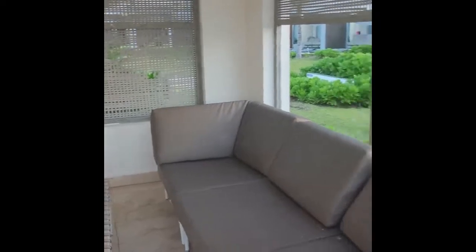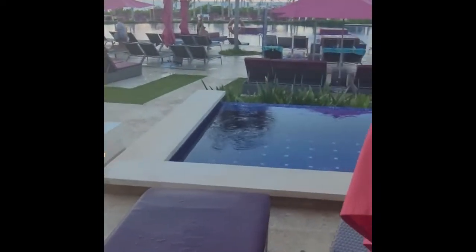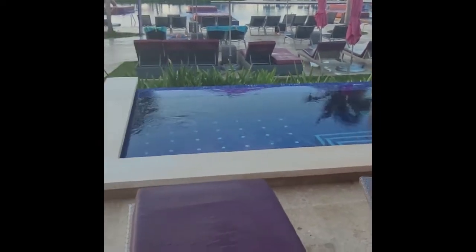And then if you turn around, you have your private pool with the infinity wall. So this is an extra charge. We never did it, but you can do it.